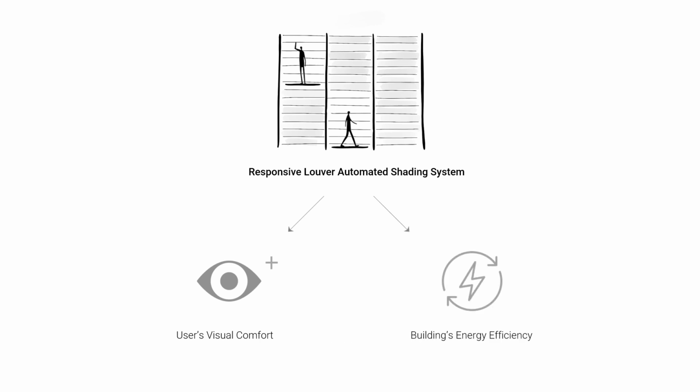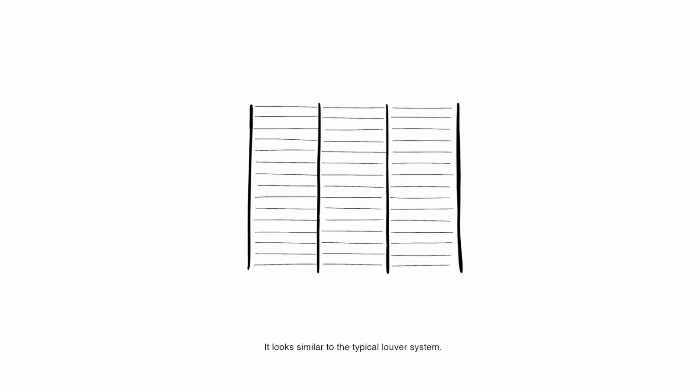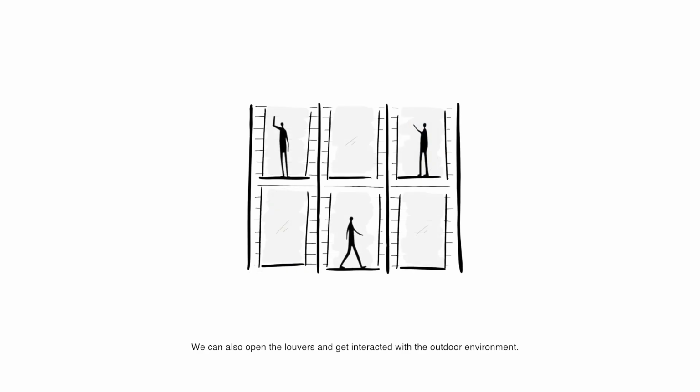The design aims to integrate the responsive louver automated shading system to enhance the visual comfort and improve the building's energy efficiency. The facade design is inspired by the bookshelf in the library. It looks similar to the typical louver system, and we can customize the rotation angles and the materials, and trees can be integrated as a passive shading strategy. And we can also open the louvers and interact with the outdoor environment.